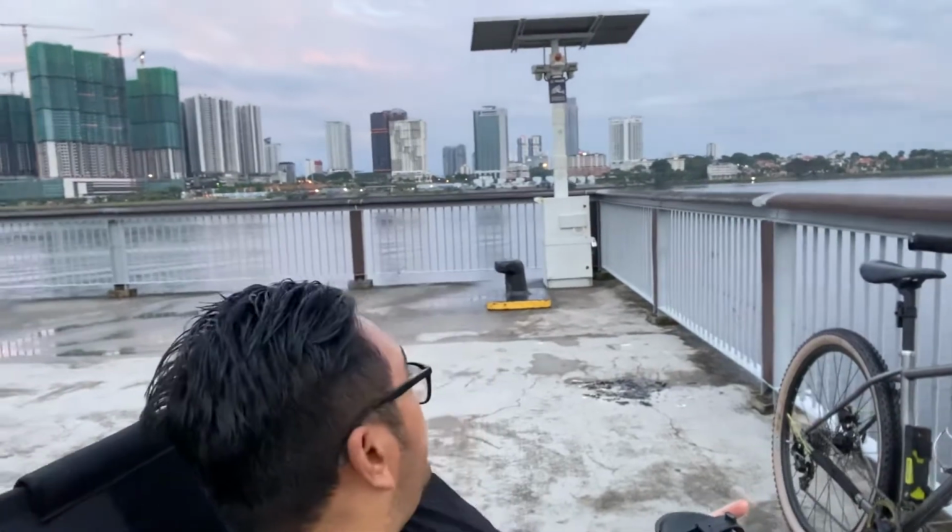Alright, so we are here at Woodlands Waterfront. We have already set up our camp. This is a really nice place to hang out, chill, and just look at the waterfront. That's pretty much what it is, and it delivers. So being the front and facing north, we can see Johor right there.